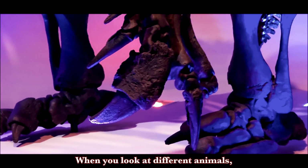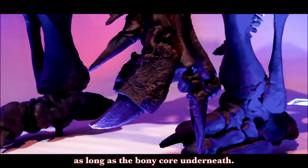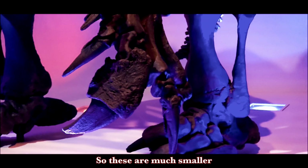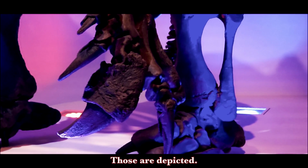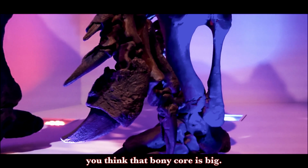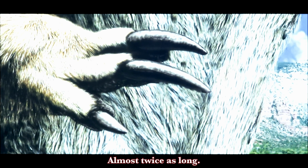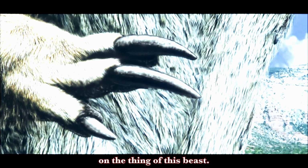Oh, exactly. When you look at different animals, they can sometimes be almost a third again as long as the bony core underneath. So these are much smaller compared to the actual thing that's going to be hitting you. Those are depicted. There's a mural over here. You can see them depicted. Just picture, you think that bony core is big. Picture the extension of the keratin almost off the end, twice as long. It's just giant swords on this beast.